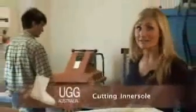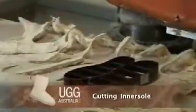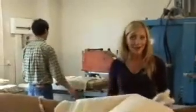Behind me here, Segui is actually using another specialty cutting machine. Now, Ugg Australia are innovators when it comes to the Ugg boot business. Now, I tell you what, they make inner soles, and that's what's happening right behind me here. So, for the life of the boot, you can just simply insert a new inner sole to get that extra support and extra comfort right through the life of your boot.